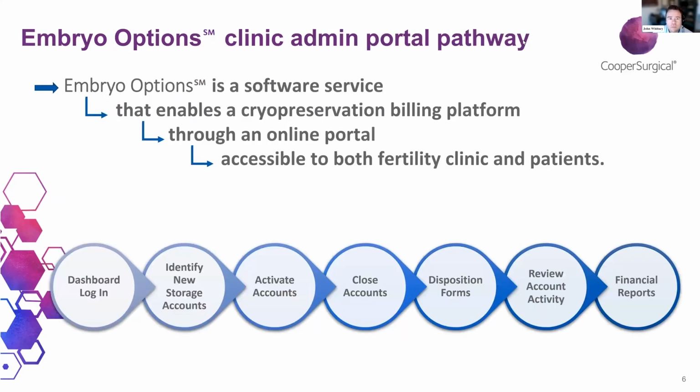So how does it work? Well, it's a software service that enables cryopreservation billing through our platform. It is an online portal that both you and your patients have experience to get. The way that it works for you is that you click onto our dashboard, you log in, you have the ability to identify new storage accounts. You can activate storage accounts, review their HFEA compliance to ensure that it is done. You can close accounts, you can send end of storage consents, you can review account activity, and you can go ahead and view your financial reports.